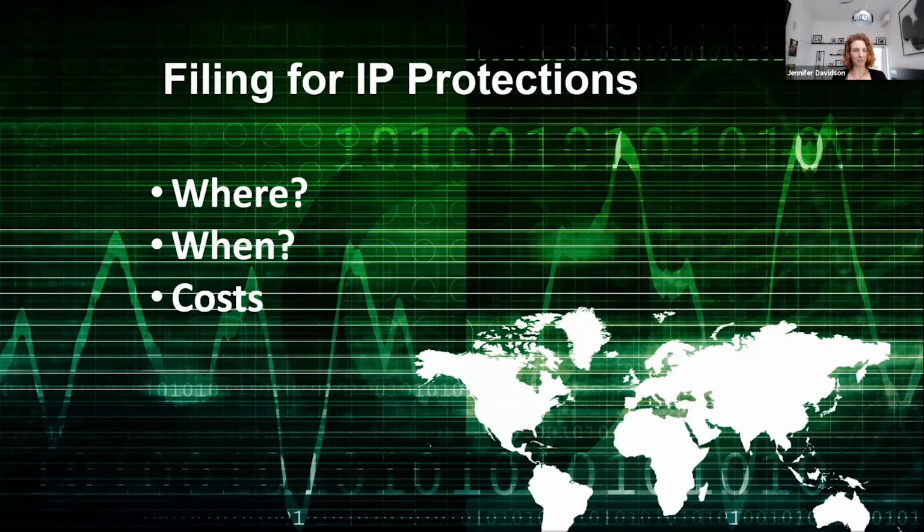Well, you can file in many places. You can file in your home country, but you'll want to make sure that you've got good local counsel representation to guide you. And the reason for that is that some countries are members of international treaties and others are not. If you're filing in a country that is a member of, say, the Patent Cooperation Treaty, in the case of patents, you'll have the ability to extend your patent to other countries of your choice, depending on who's a member of the PCT, or Patent Cooperation Treaty. And you'll be able to have that initial date of filing recognized.